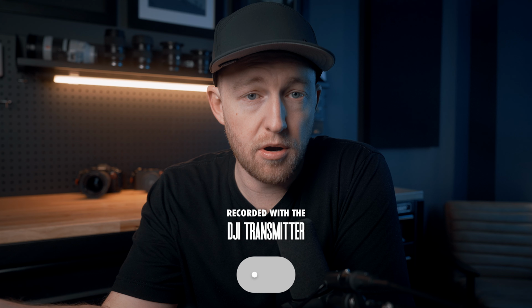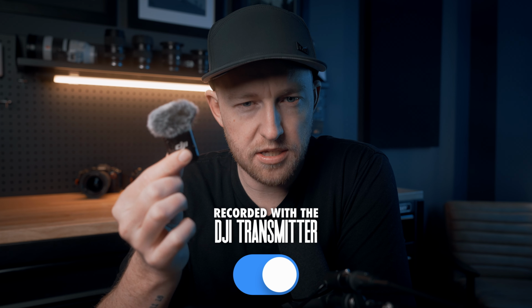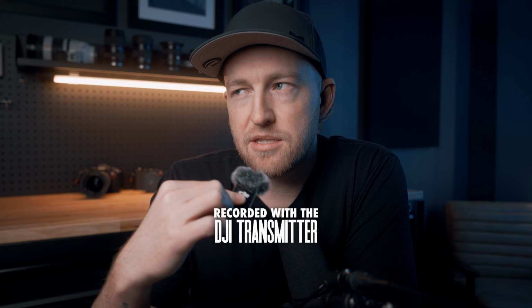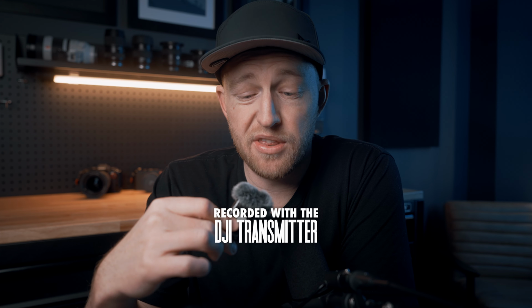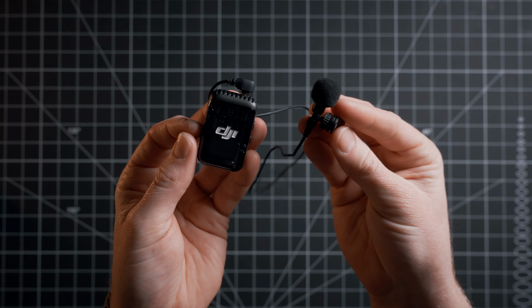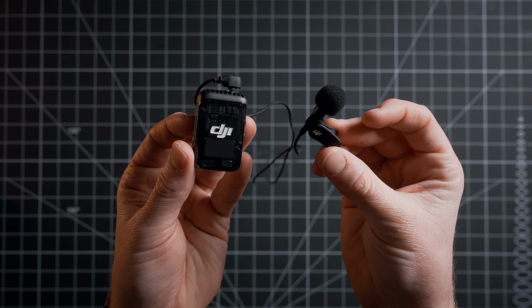The DJI Mic 2 and the Rode Wireless Pro are two of the hottest wireless microphone kits on the market. But the issue with these wireless mics is that unless you're holding the transmitter directly to your face, it doesn't sound all that great. And even then, you have this silly thing in your hand, or you have a bulky thing clipped to your shirt collar. The solution for this is a Lav Mic.